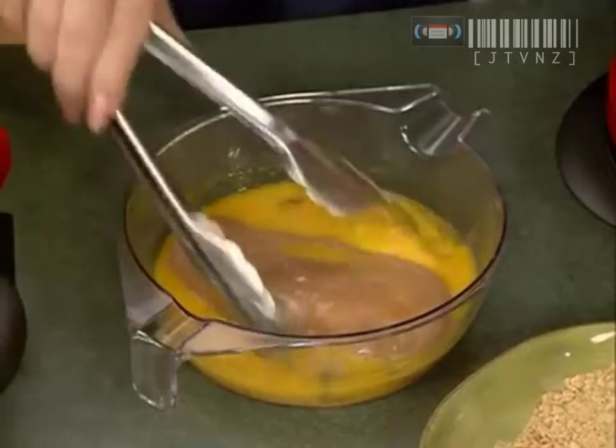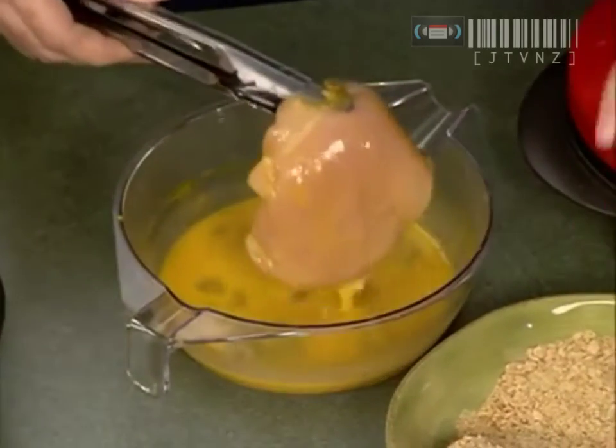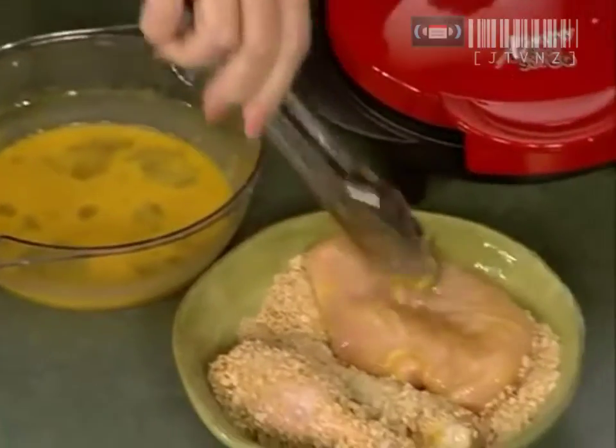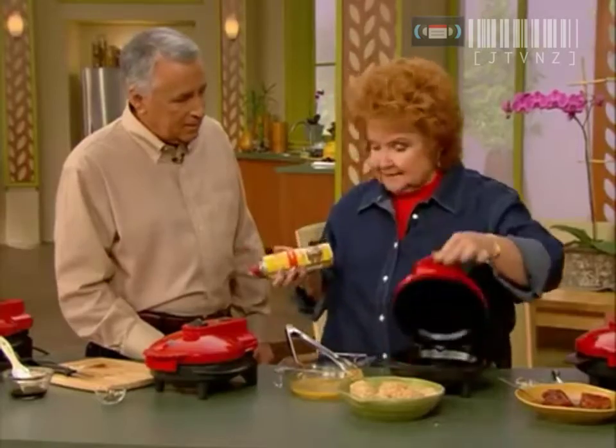Now, how about some unfried fried chicken? Fried chicken is so delicious and so much fat. I've got a skinless breast and some legs, and I'm gonna just roll them in some crushed up cereal crumbs. You can use any kind of cereal you want, just crush it up real fine. Now, the only oil I'm gonna use for this chicken is a little non-stick spray.